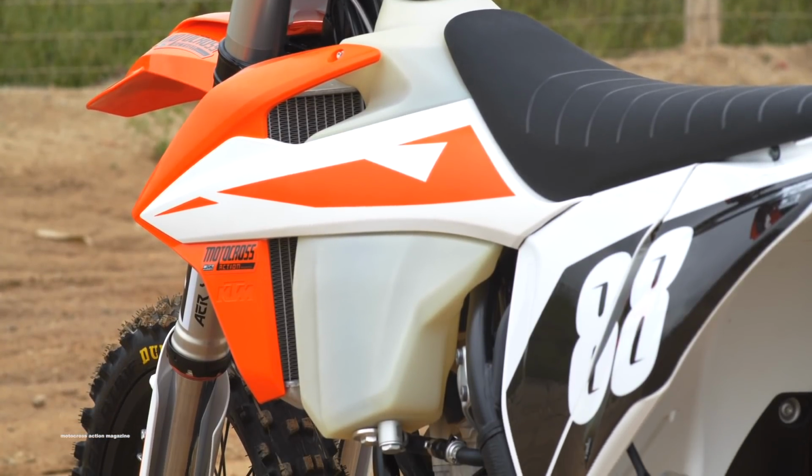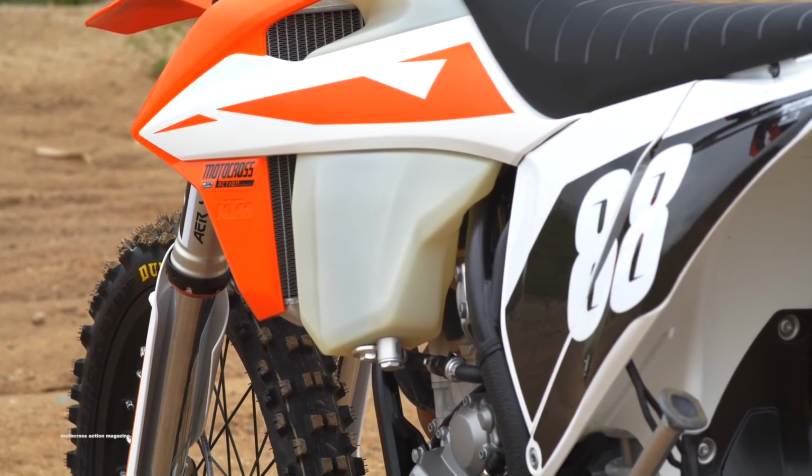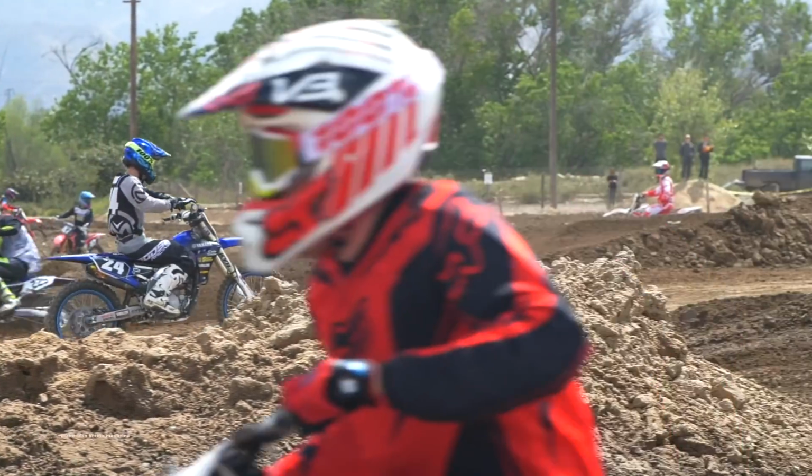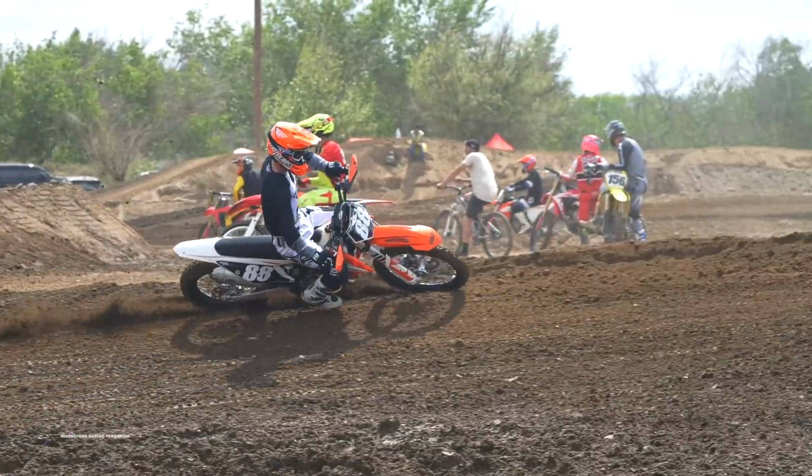We'll get back to you with our first impression, but first, I'm gonna have KTM's David O'Connor explain the technical details about this bike and how it differs from the SX version.